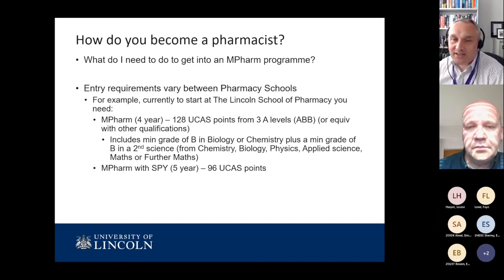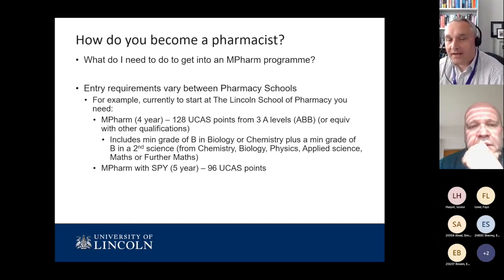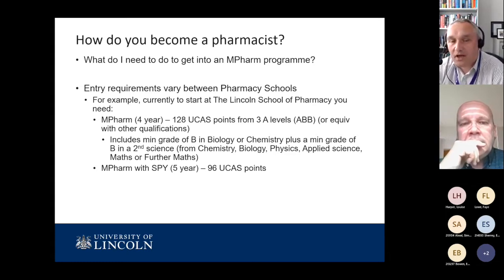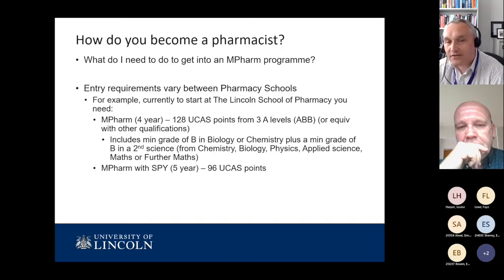Now, the subjects that you need to study at A level vary a little bit from university to university. So at Lincoln, it's not compulsory that students have done chemistry A level, but they must have done biology or chemistry. And so we require students to have a minimum grade of B in either biology or chemistry, plus a minimum grade of B in a second science. And that can either be chemistry, biology, physics, applied science, maths, or further maths.